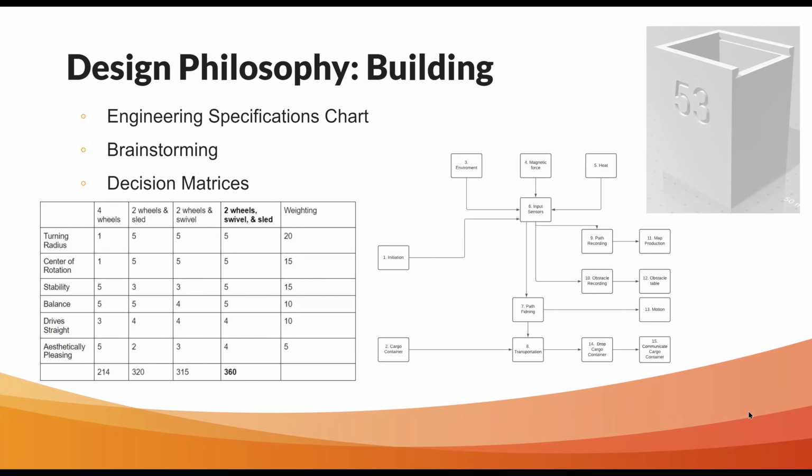With these in mind, we began to brainstorm possible designs for our robot. We came up with multiple ideas for the base, cargo holder, and balance of the robot. For the base, we used the decision matrix shown below to decide what contacts the robot would have with the ground. Through research and testing, we gave each option a rating 1 through 5, 5 being the best, on its ability to meet the customer needs. The decision matrix resulted in the team deciding to make the robot have 2 wheels, a swivel wheel, and a sled to function as best as possible.